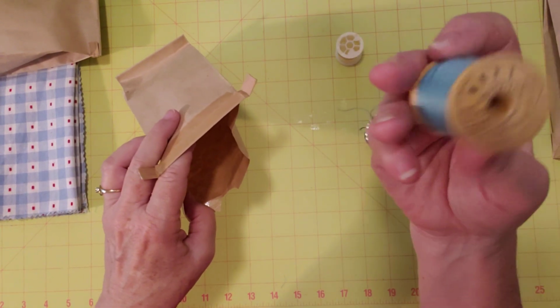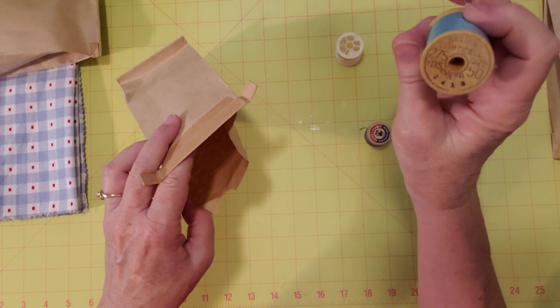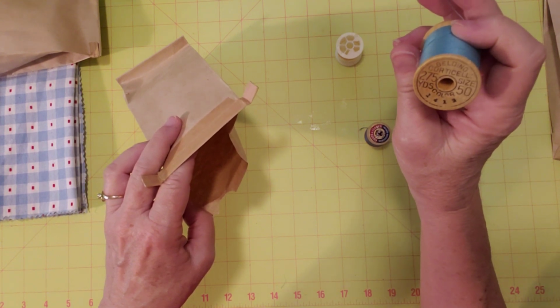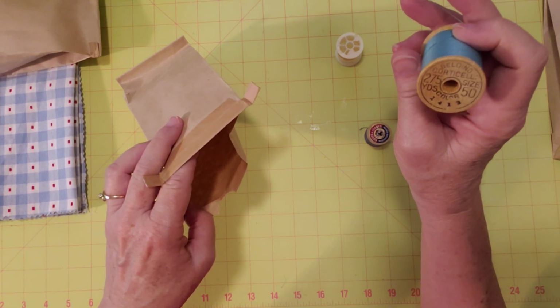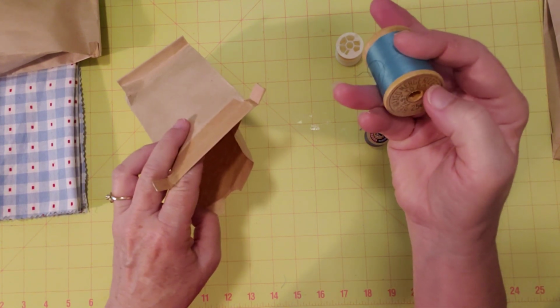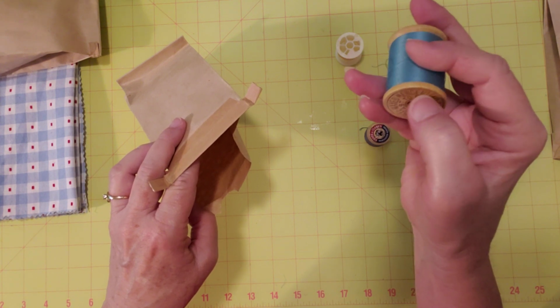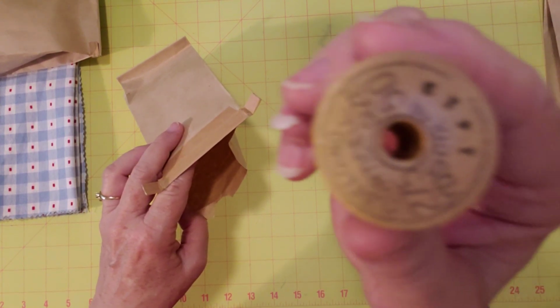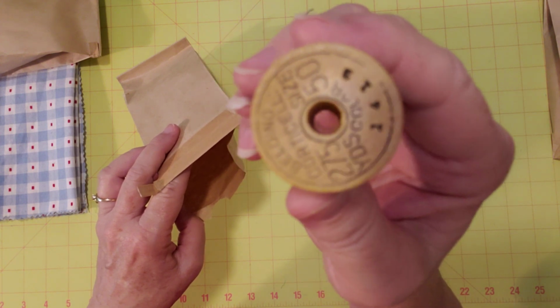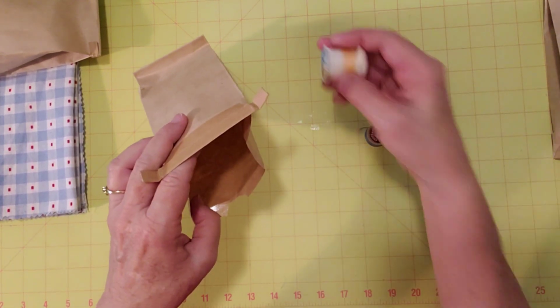This is a pretty blue, but look at this. Look at this pretty spool. This is a nice one. Just really nice. I just love the ends. I guess they're printed, but it almost feels like it's indented. I don't know how they made these, but let me show you real quick how nice that is. But I wanted to share them.